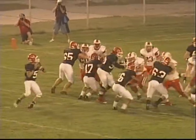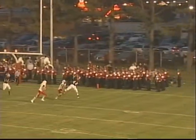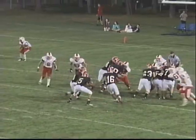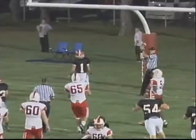Can magic happen again? Play fake. Chapman looking. Looking. The end zone. Waited. Waited. In the hand. And they're in the shotgun again. Chapman, play fake, straight up, stiff arm, touchdown.